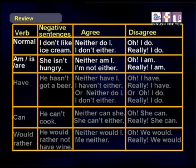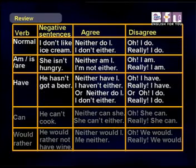When your verb is am, is, or are, for example, she isn't hungry, you can agree by saying, neither am I, or I'm not either. Disagree by saying, oh, I am, or really, I am. When your verb is have, he hasn't got a beer. You can say, neither have I, or I haven't either, or neither do I, or I don't either.